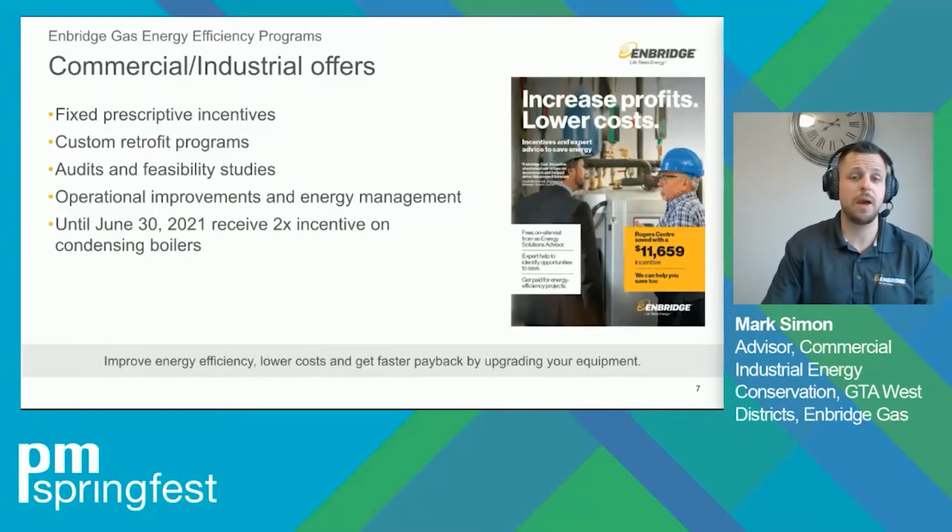And again, these are dependent on individual companies and premises, and they are custom calculations. We take the real-time data and figure out exactly what the new boilers are going to save. So these are designed to improve energy efficiency, lower costs, and also improve the payback period for your equipment.